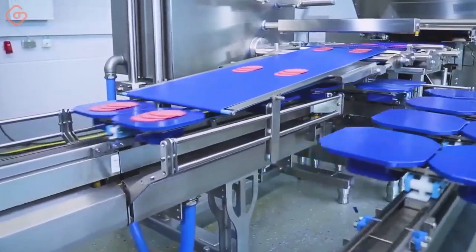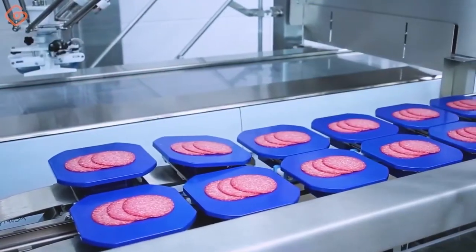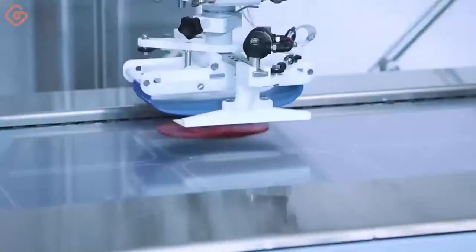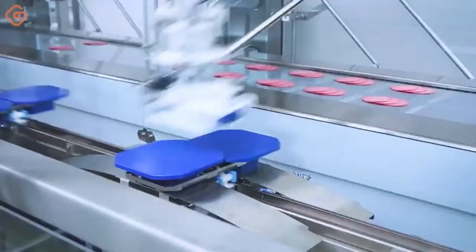Are you overwhelmed by this modern sliced meat processing line? From seeing chunks of fresh meat cut into thin, even slices, to watching the machines work with precision and rhythm, everything is a true work of engineering.